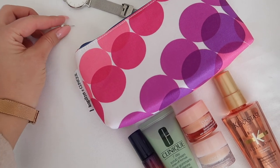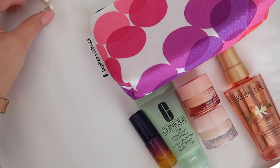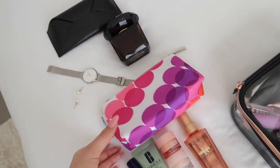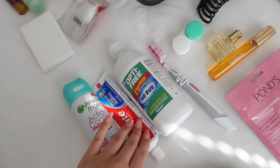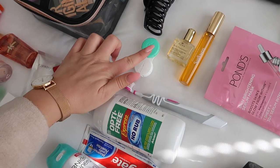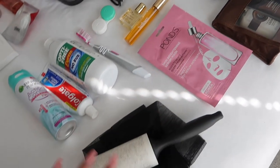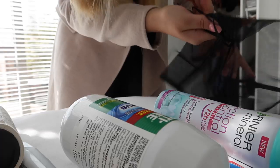I'm just planning on bringing one other set of earrings, the ones that I have on, and then these ones, the watch that I have on, and then this silver Daniel Wellington one. Not sure if I'm gonna pack those, but then I have some deodorant, toothpaste, toothbrush, my contact lens solution, a container, some perfume, some body oil, a hair tie clip, and then I have this little lint roller. I'm just gonna put all of this in this little see-through black bag.